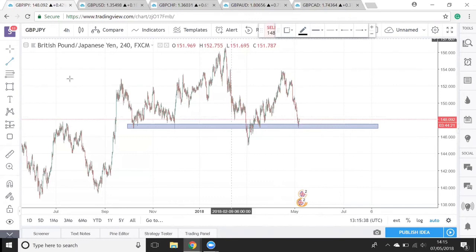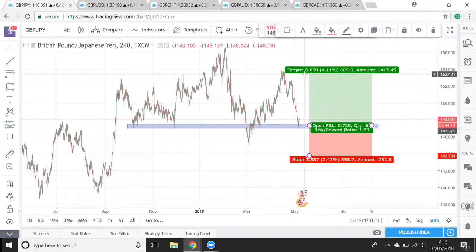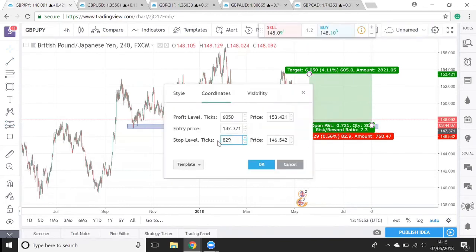And I want to take buys if we drop back down to support to make a double bottom. Nothing says we're going to make a double bottom, but it will cause more liquidity in the market. And if it does make a double bottom, then we would be better off because we would get our target in pips very quickly. So say stop.